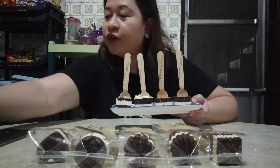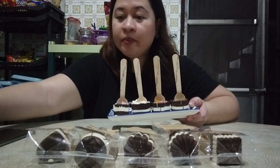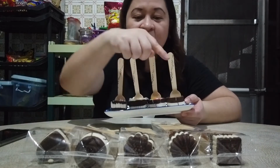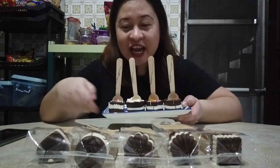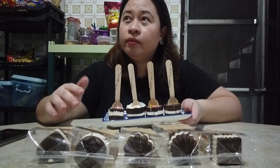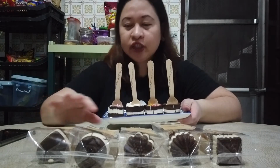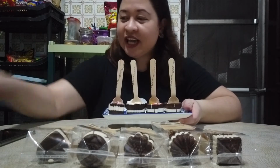So, ano ba itong mga flavor na to? Pinabuksan ko na kanina kasi ito yung try namin. They have 1, 2, 3, 4, 5, 6, 7, 8, 9 flavors na available. And alam ko, October 16 onwards, magkakaroon pa ng new different flavors. So exciting, diba?